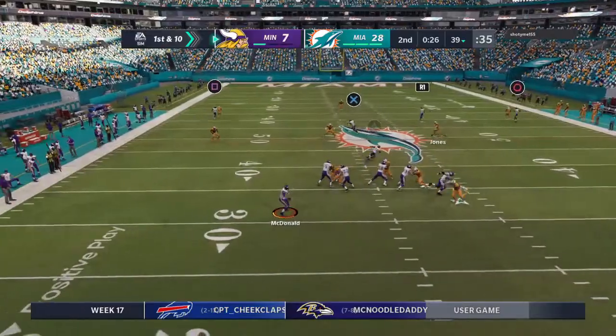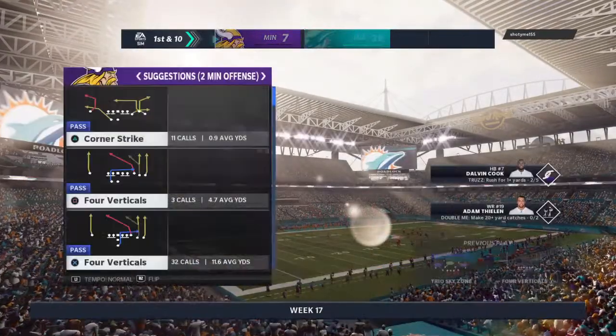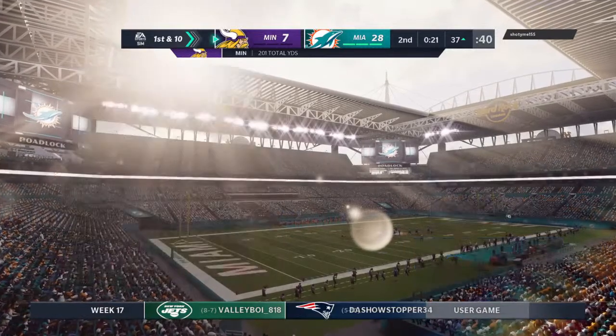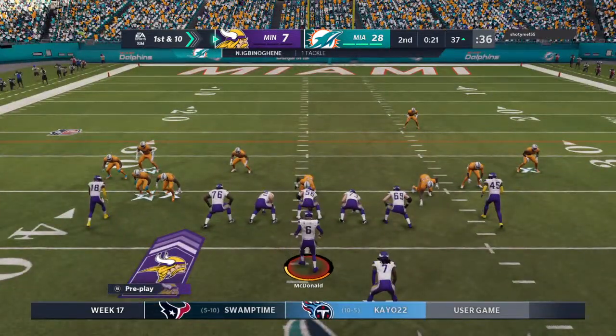Throwing on first down. McDonald. Throw left side complete. That's Palmer. And they'll get this well past midfield before being stopped just before the 35. That one goes for 24 yards. First down. Line of scrimmage, the 37 on 1st and 10.